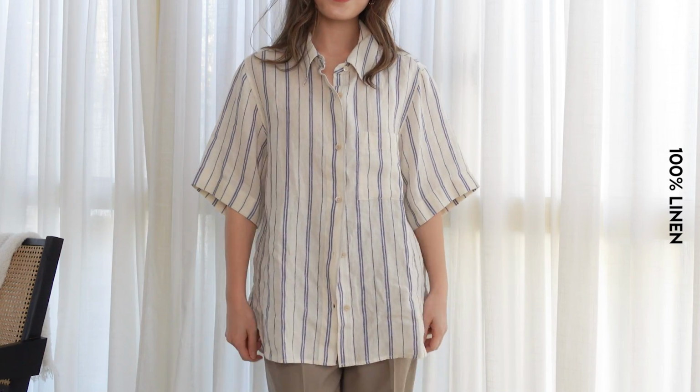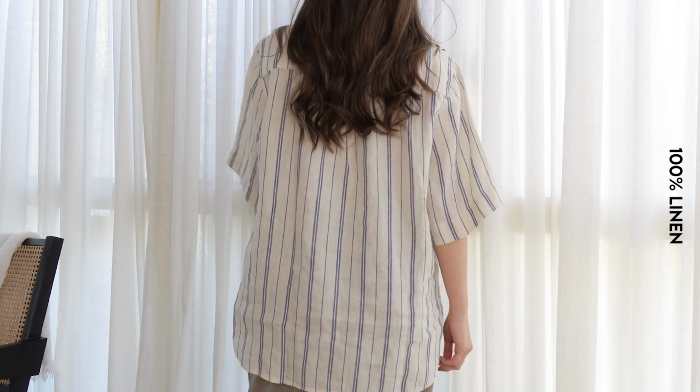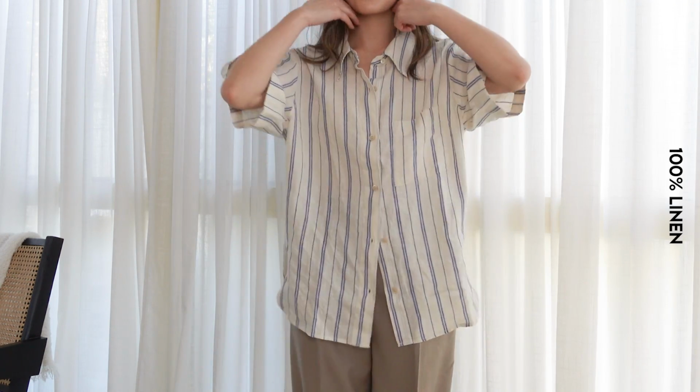If the fit of this suited me, I would like this top because the linen feels lovely, but the fit is just not right. I would recommend this to someone who is, I think, at least 170 centimeters.